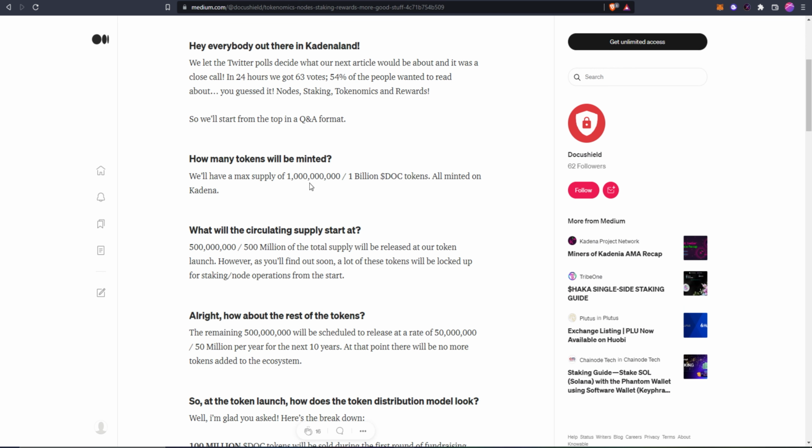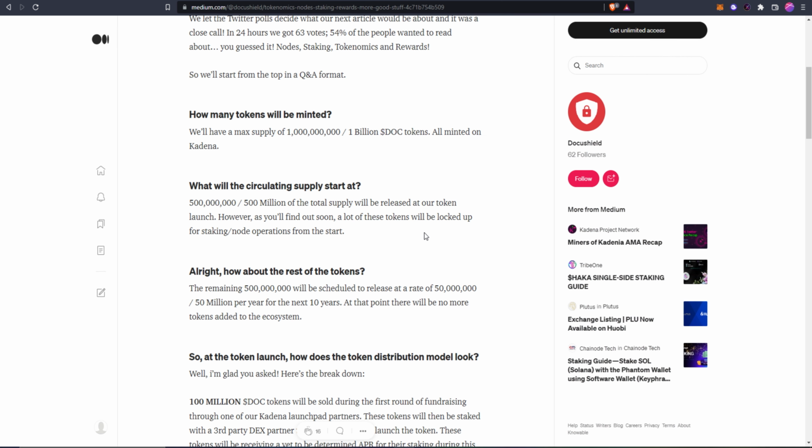You're going to have a max supply of 1 billion DOC tokens, all minted on Kadena. The circulating supply will start at 500 million. Total supply will be released at our token launch. However, you'll find out soon a lot of these tokens will be locked up for staking and node operations from the start, and that is a very good sign.